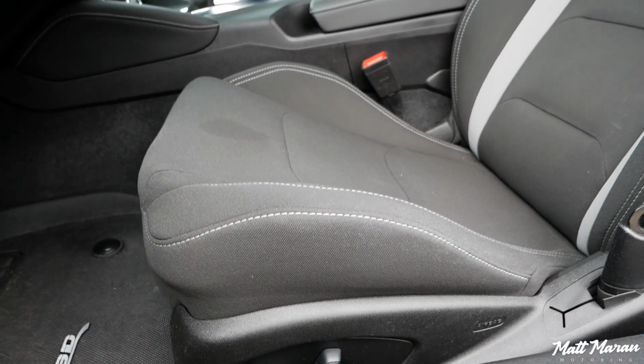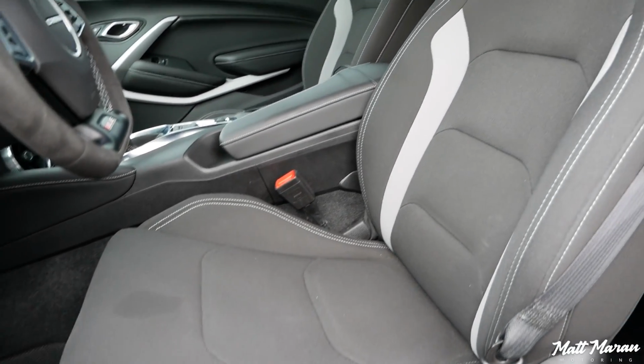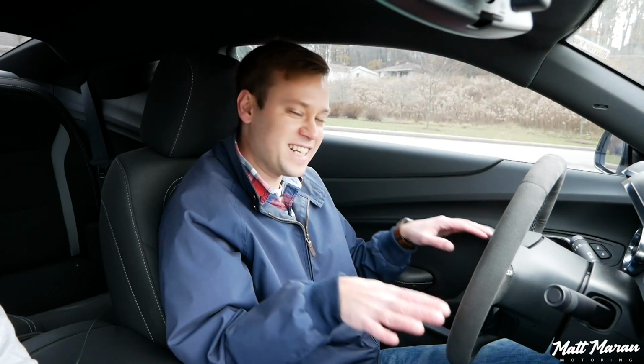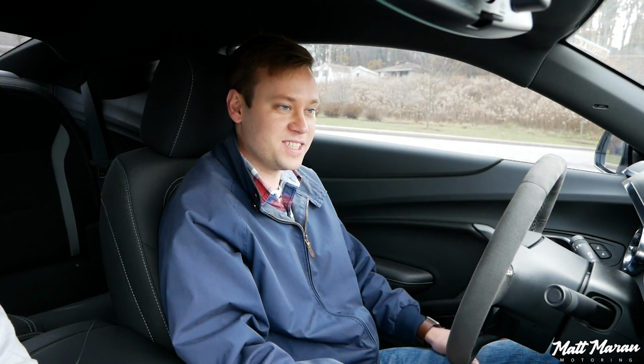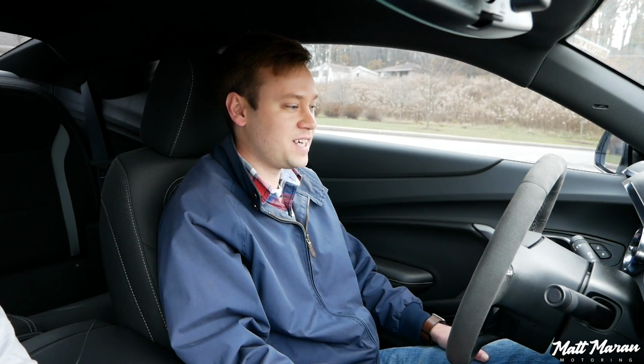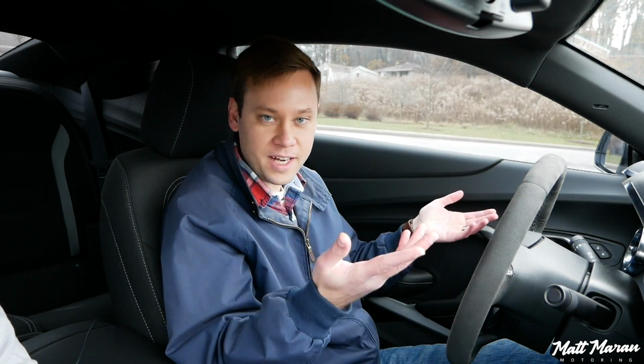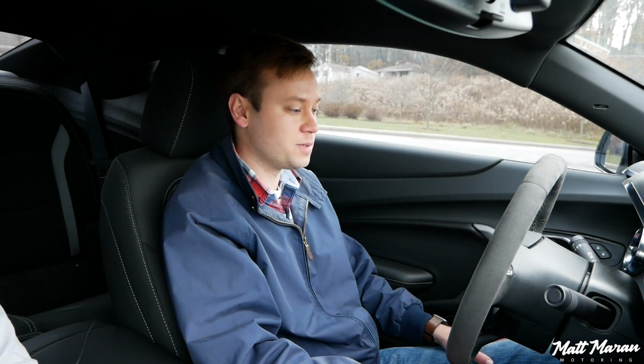And these cloth seats, these standard seats, are still really great. They have good torso support to them, good thigh support, and you're sitting nice and low in the Camaros. I really love the seating position. It's so much sportier than what you get with the Mustang and with the Challenger. And so great seats. They're not heated or cooled or anything, but you can get that as an option if you go up to the higher trims as well.